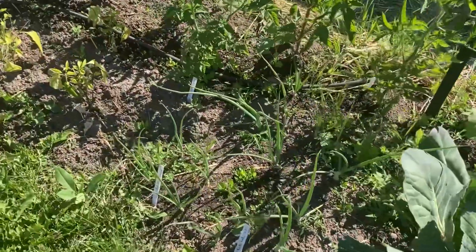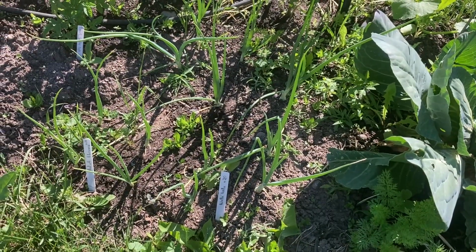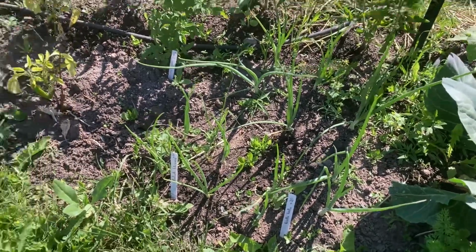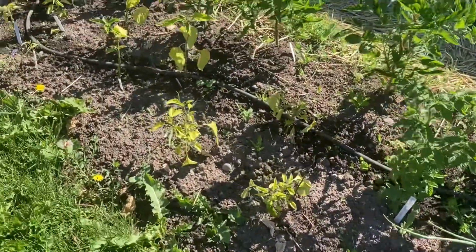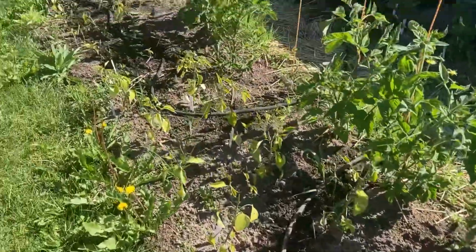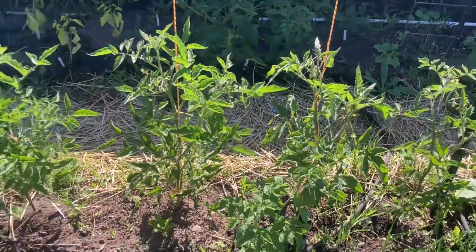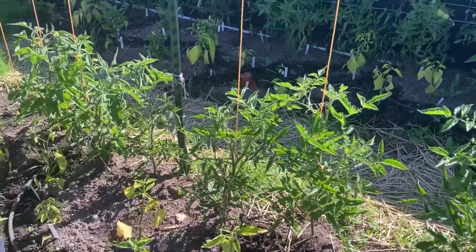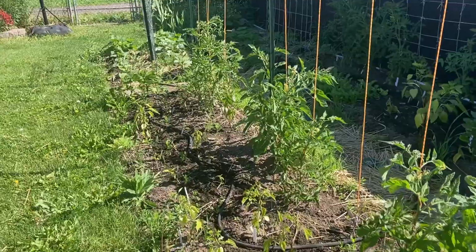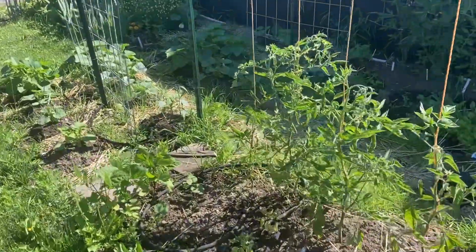Then we've got our onions here, and these I started from seed and planted out in early May probably. And then we've got peppers, and the peppers just went in at the beginning of the month. And then behind that we've got our tomatoes, and the tomatoes went in at the very end of May. Things got going a lot later here than they usually do. It was pretty cold for several weeks.